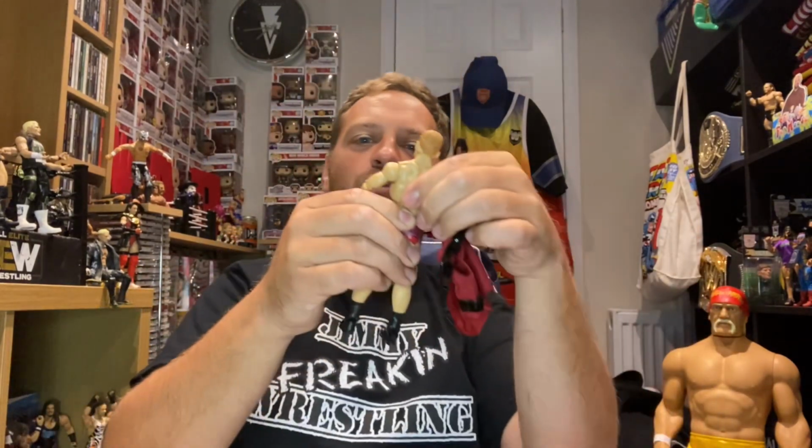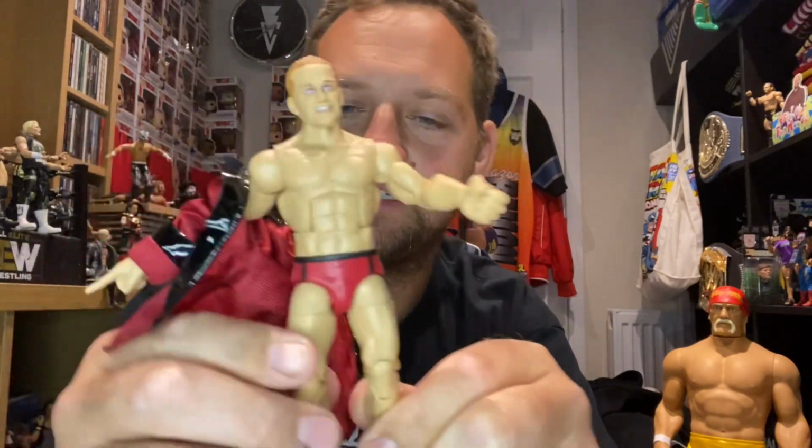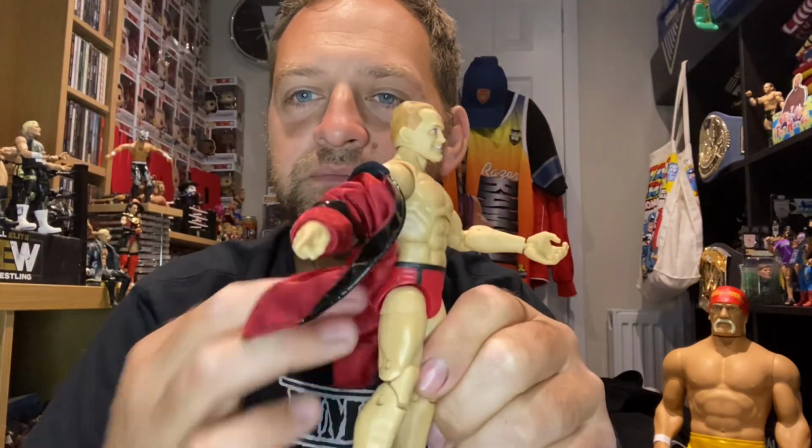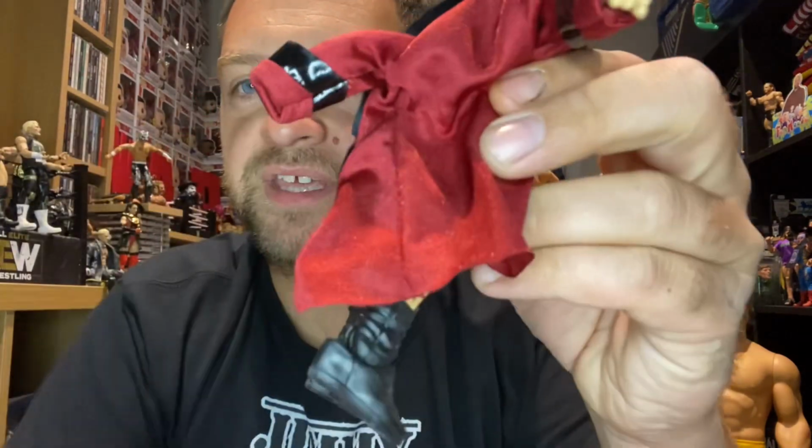Overall, this is an absolutely fantastic figure. Really glad to finally have it. One mock and one loose. This is my loose one, obviously, because he's out of the packet. He's got pins in his legs. They do have pin joints in the legs. Like I say, it's exactly the same as that Tyler Bate there. The only annoying thing about this figure is how big the gap is between his heel and his ankle.